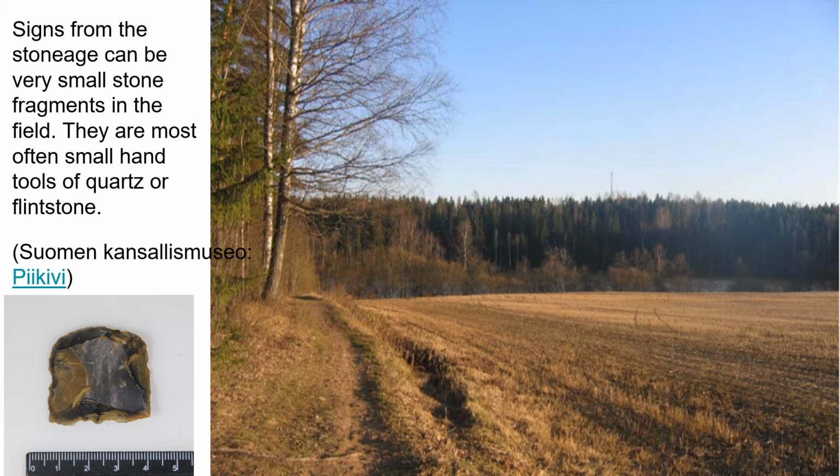Here is a picture from Mustiala. It's Kaukjärvi. You have the lake down there, and here to the left, where you can see some trees in the front, it's Runkomäki. And on this place, there have been signs of a Stone Age living place. These signs are usually very small stones or fragments. You can find them in the field if you walk on the field, and most of them are very small tools of quartz or flintstone.